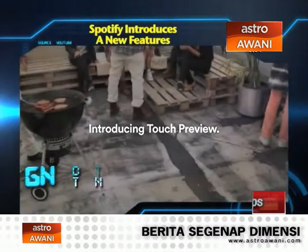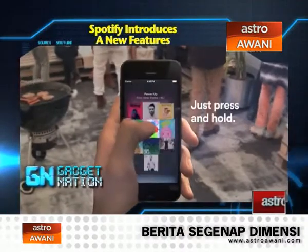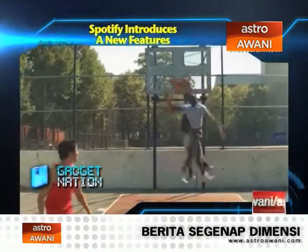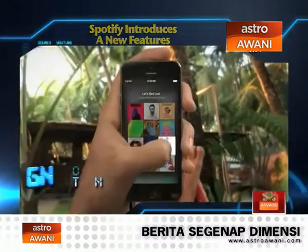Spotify has introduced a new feature called Touch Preview to its music streaming service. The feature aims to improve how users discover music by allowing them to touch and hold on an album cover to hear a 30-second preview.